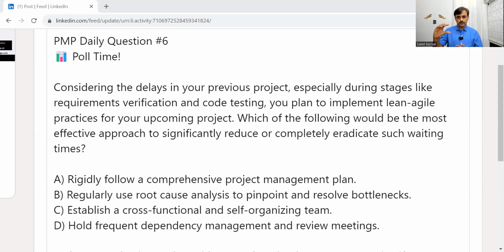So this section is showing that there was a bad experience in the previous project, primarily between two groups sending and giving requirement and verification. So that was the delay. And because of that reason, you want to follow agile this time. Which of the following would be the most effective approach to significantly reduce or completely eradicate such waiting time?